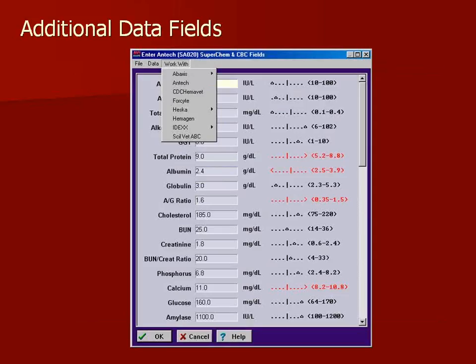Additional data fields. These allow you to add additional fields of information to those currently existing in Avamark, whether it's in a client, a patient, medical history, whiteboard, etc., giving you the ability to fully customize your system to your likings.